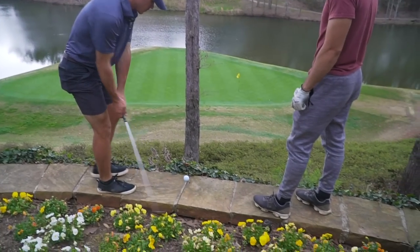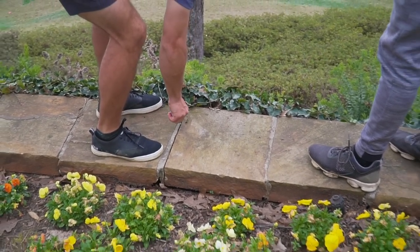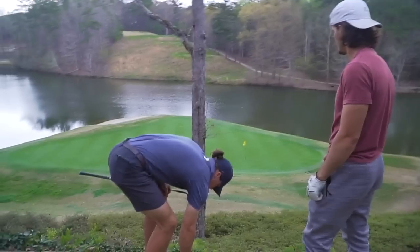Me and you. All right, so this is where we're going to be hitting the shot. We all got 60 degrees. We got a tee in this crevice on the edge, and we're going to flop it into the hole. Good luck.